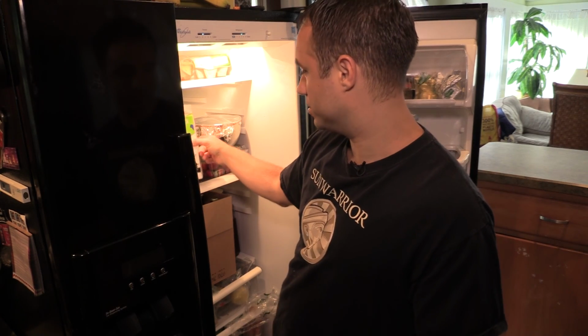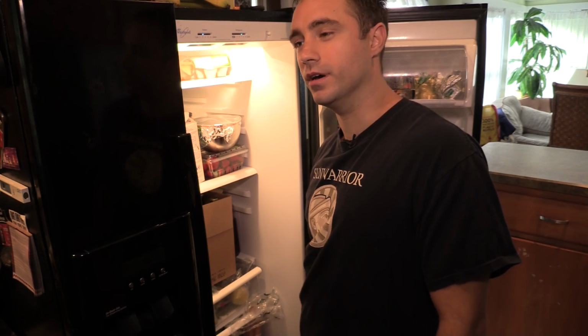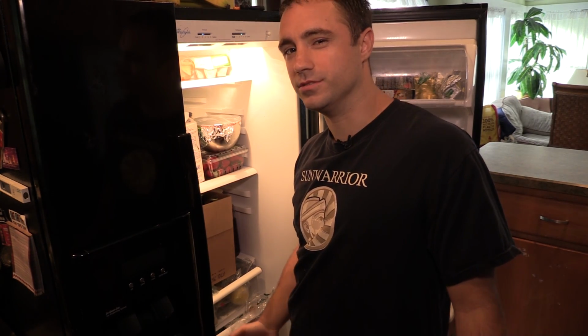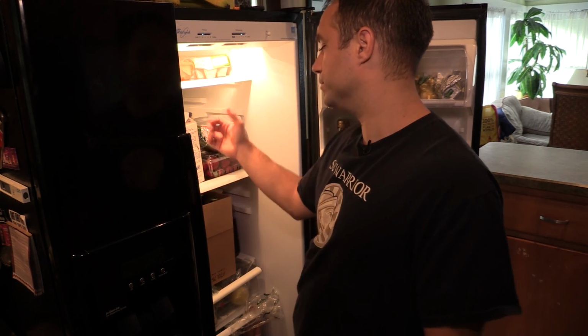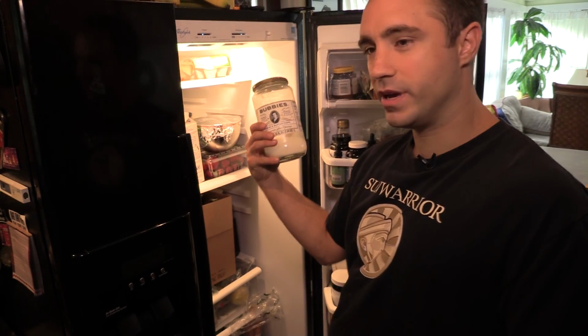And this is the goat's milk for the cat that we just got, a little kitten, but I imagine we can still drink it too. I don't know. But I know goat's milk is a lot better for you than regular cow's milk. So I'd imagine we could. This is just hemp milk that we made for ourselves.